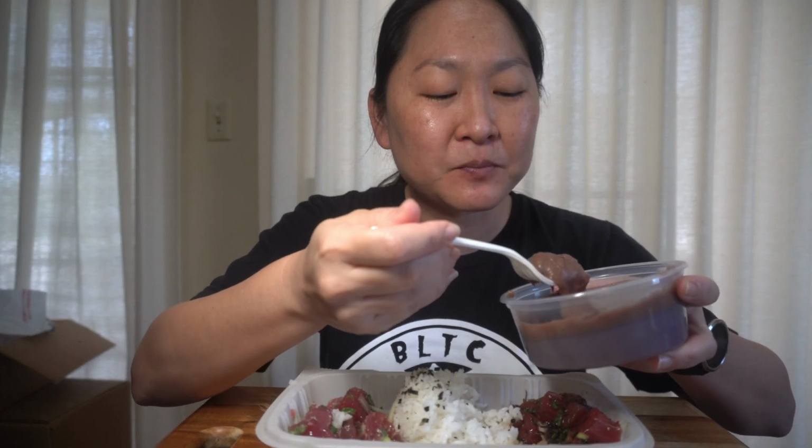Wow. I don't show much emotion, obviously. I'm pretty much a dead person, but this is so good. I'm so glad I got the last one. That sweet potato gives it such a sweet taste. And you can definitely taste the freshness of the poi, that it's not, you know, from the bag or made in a mass-produced place.